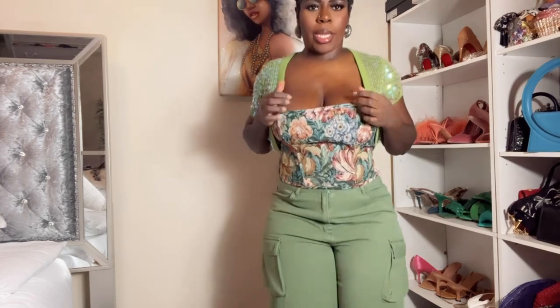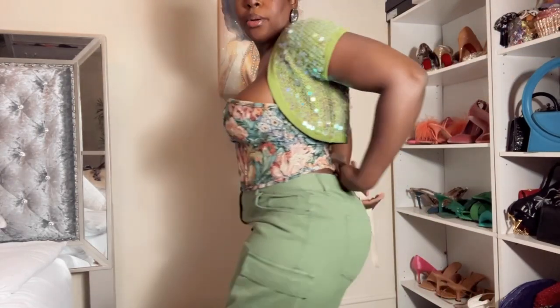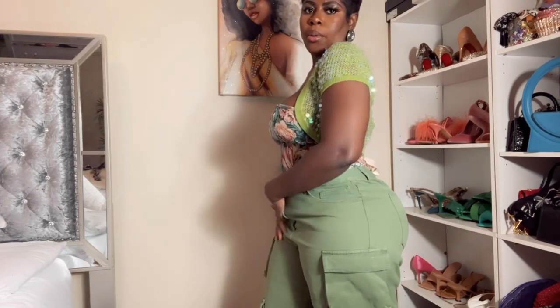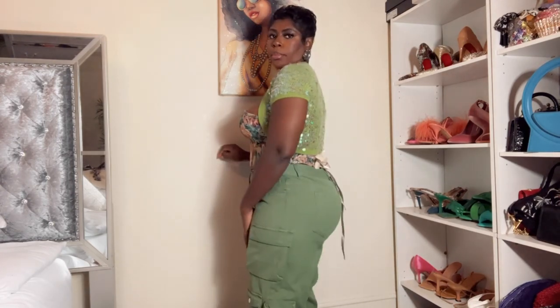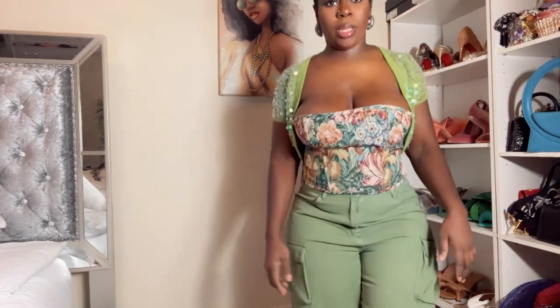Okay guys, so this is how I would style this one. I really like the bustier. I think I could have made it tighter by tying it, and then I put this little crop sweater or bolero, whatever. But yeah, I really like this fit. The jeans are comfortable, super nice. I like how it fits. You can wear this out, you know, the weather's about to be nice, so you can wear this out to dinner, to brunch, whatever it is. I really like this. I'm gonna show you guys the full length.